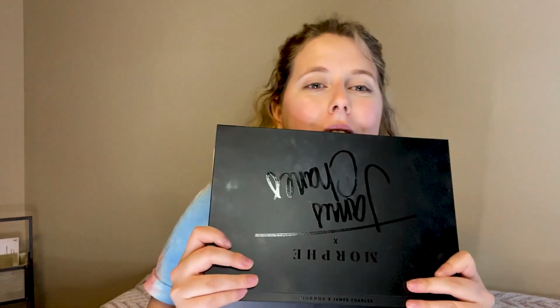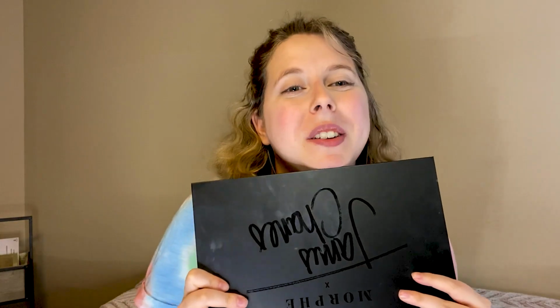So I'm using the James Charles palette. As you can tell, I have some more makeup over there, but I'm gonna use the James Charles palette because I really just like, especially this blue right here. So I'm gonna do something fun with that. And then I might go in with my Blue Blood dab here as well.